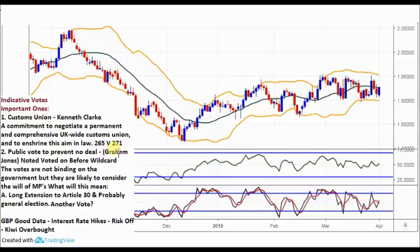Just 6 votes. Number 2, this one hasn't been voted on before. Public vote to prevent a no deal. So another referendum proposed by Graham Jones. It's a wild card. I'd be absolutely staggered if this one got parliamentary approval. It goes against everything a referendum in the UK is about, and would be a real turn up for the books. So I'd be really surprised, but that would not be bearish for sterling, would it?